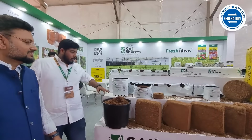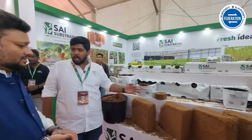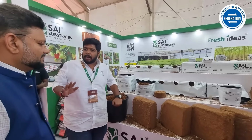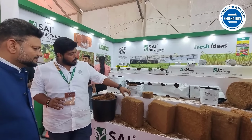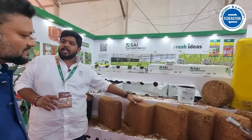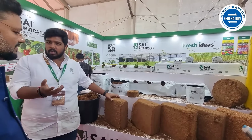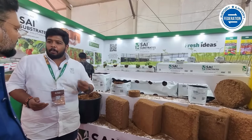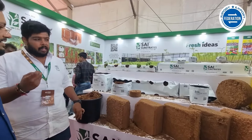Can we see the product now? Sure, you can. These are the blocks which we make in a lot of different mixes according to the client's requirement. Every product can be customized in our company. This block is with Cocopeat and Coco chips. This block is with Cocopeat, which has good water retention. We add around 30% chips for good air porosity in the media, and it helps the roots grow faster and healthier.